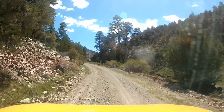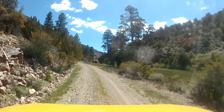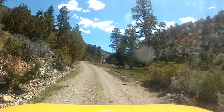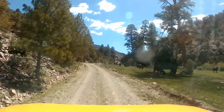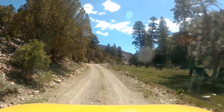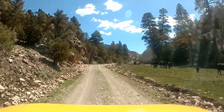Here's where the valley starts to open up, and the cattle know it. They really like it in here. There's a lot of green because a little stream is running in here all year. And it's a really pretty place to camp. Where do you see a campsite in here?